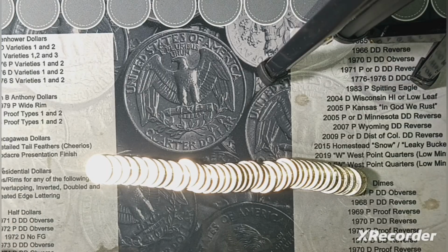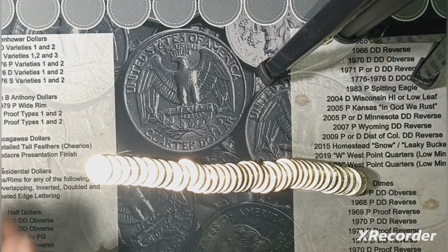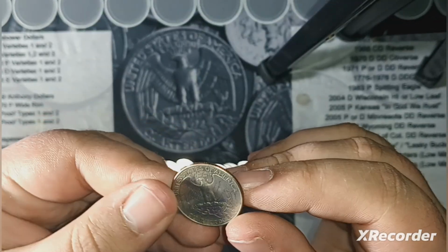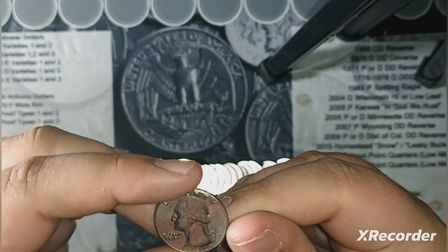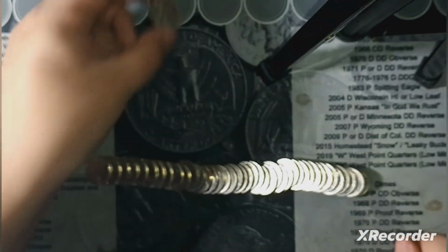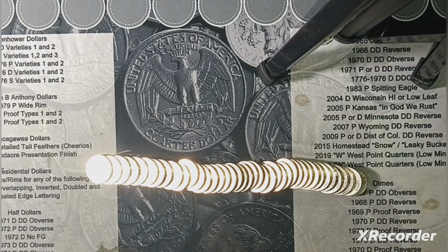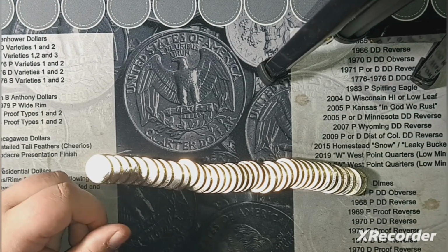Alright, so we went through all the quarters and didn't really find anything. The only thing I pulled out was this decent 1982 out of Denver, and they're harder to find in good condition. I'm not sure if I'm going to keep it, but the good news is, including that 82, we had 7 extra quarters in those rolls.